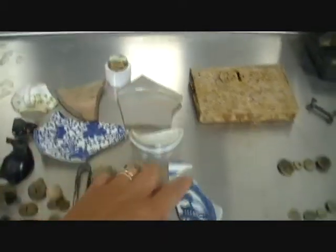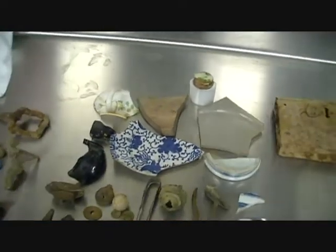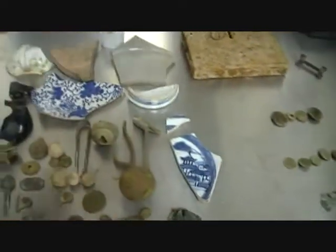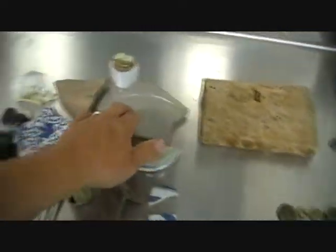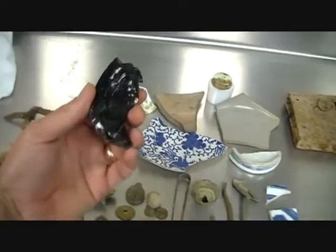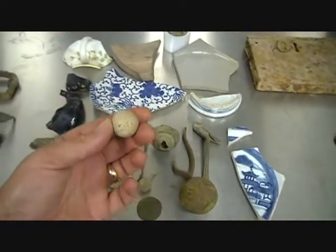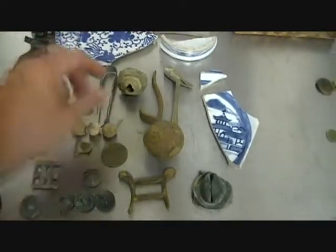this stuff here, I was digging around the kitchen site where the colonial kitchen was, and as I was pulling some of these relics out, all this pottery and stoneware and this little pons thing were actually in the hole. And here's some nice black glass, but this is a clay marble. It's pretty cool. It was in the hole.